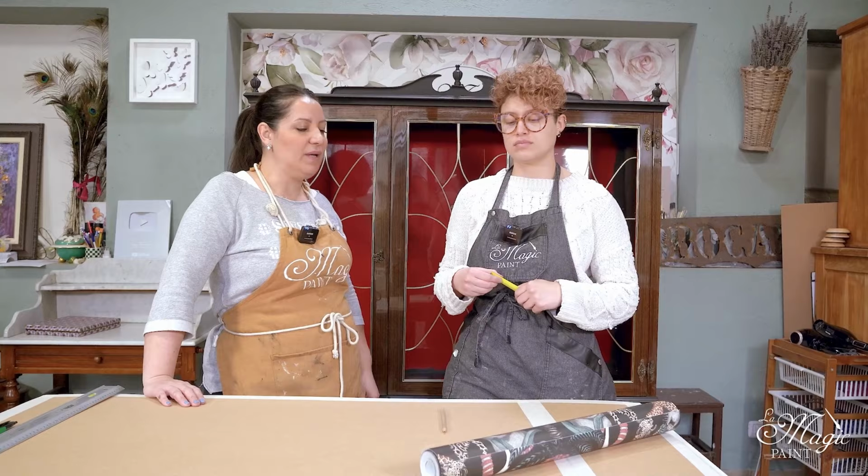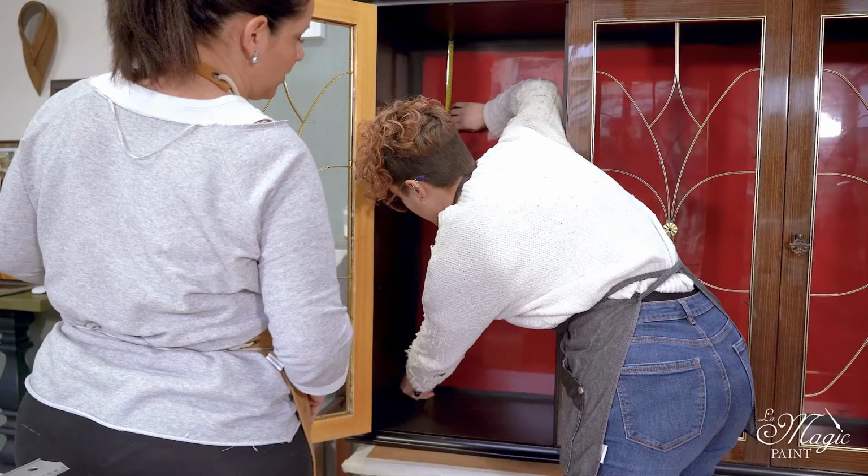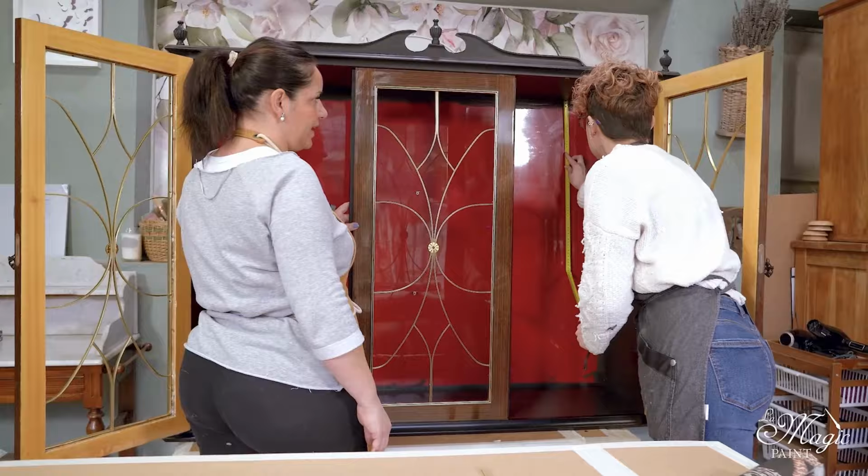Go. 100. 1 meter. Exactly a meter. Let's see if the height's the same here, too. Yes, old furniture pieces might be uneven.